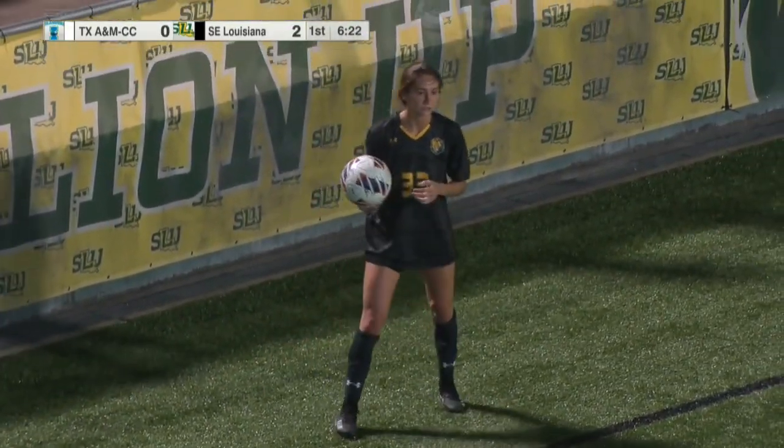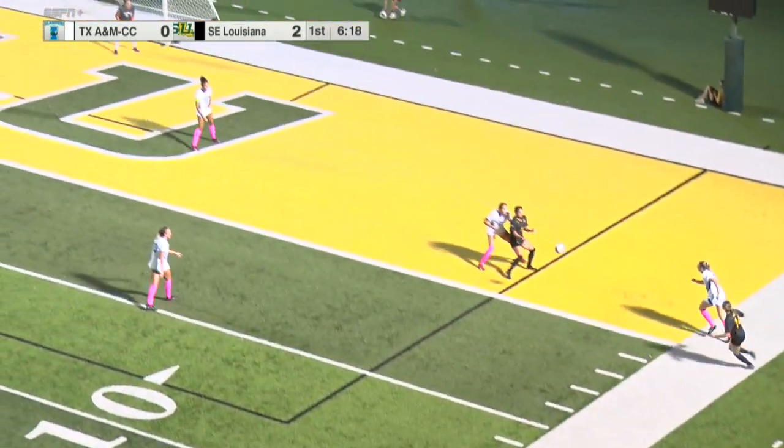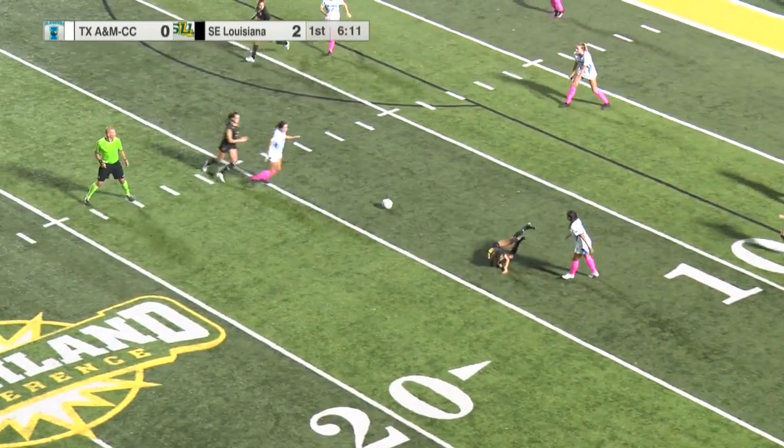Just great effort here on both teams' part. But again, I just think the Lady Lions are doing a better job closing players down more quickly. As we have another service attempt in here, that time by Houston. And that one's going to be hit out of play by Emma Jones.